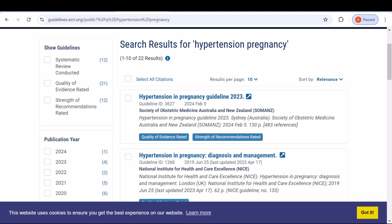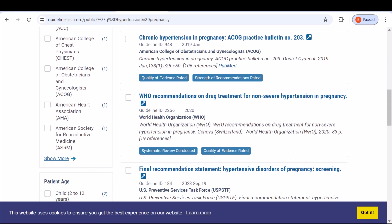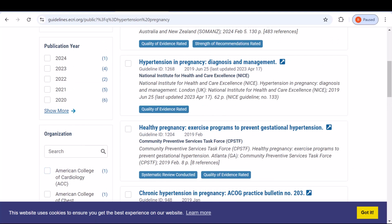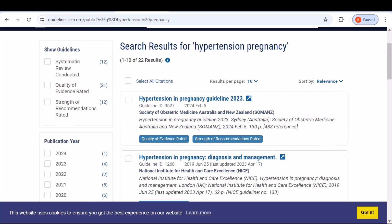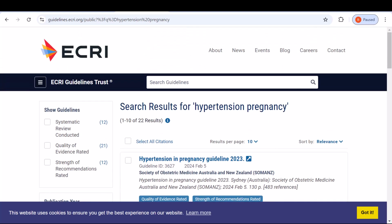And here is that Australian and New Zealand one that we saw in PubMed as well. So as you can see, it's extremely straightforward. There are some limits on the side where you can limit by year, by organization, but ECRI is basically doing a Google search for guidelines. It is not as totally comprehensive. It relies on people to submit guidelines, but it is still fairly comprehensive. It is still a good site to check, but I would still look other places. If you cannot find something in ECRI, I would not necessarily assume it doesn't exist. It is still a good, reliable resource.